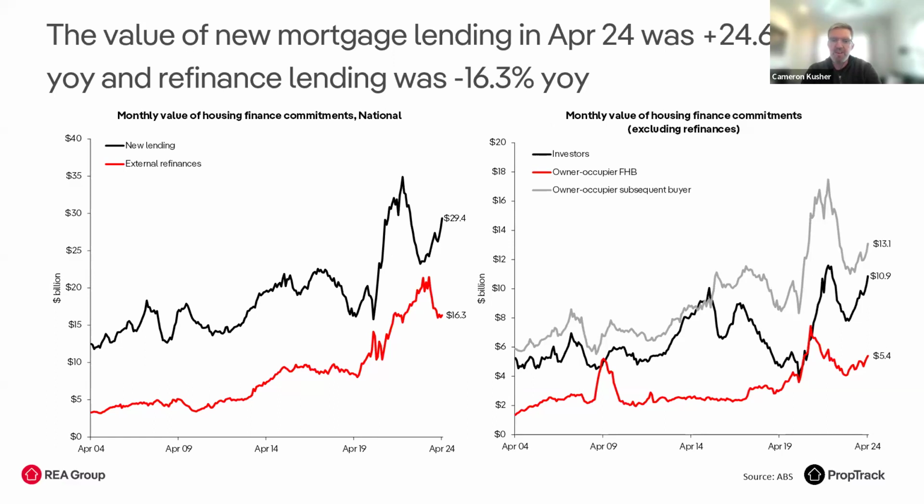In Queensland, investor lending's up 46% over the year. First home buyer lending's up 23%. Subsequent buyer lending's up 18%. And in the Northern Territory, investor lending's up 74%. First home buyer lending's up 33%. And subsequent buyer lending's only marginally higher, up 0.2%.